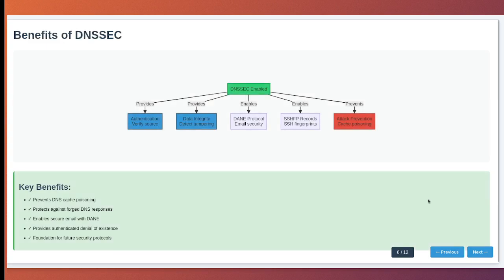Let's discuss the benefits of DNSSEC and its real-world impact. The benefits extend far beyond preventing DNS spoofing into areas you might not expect. First, DNSSEC provides authentication and integrity. When you visit your bank's website, you are confident you are actually reaching your bank. When systems connect to cloud services, they connect to the real services, not imposters. I have investigated incidents where companies lost millions of dollars to DNS hijacking of cryptocurrency transactions. With DNSSEC, these attacks are cryptographically impossible.